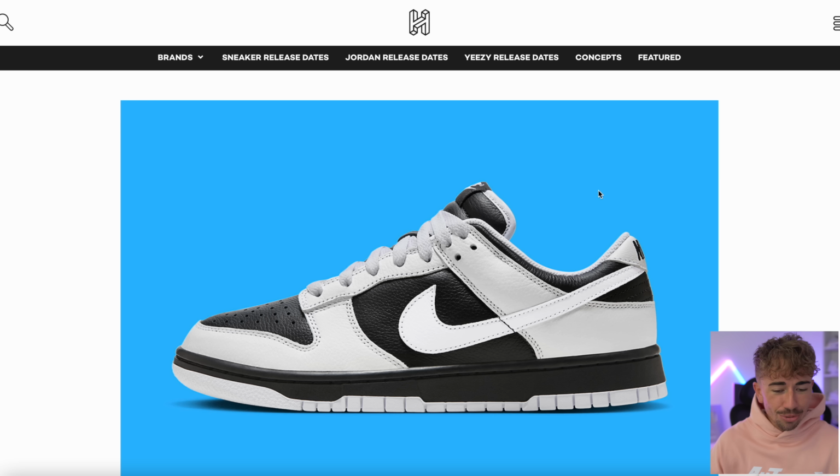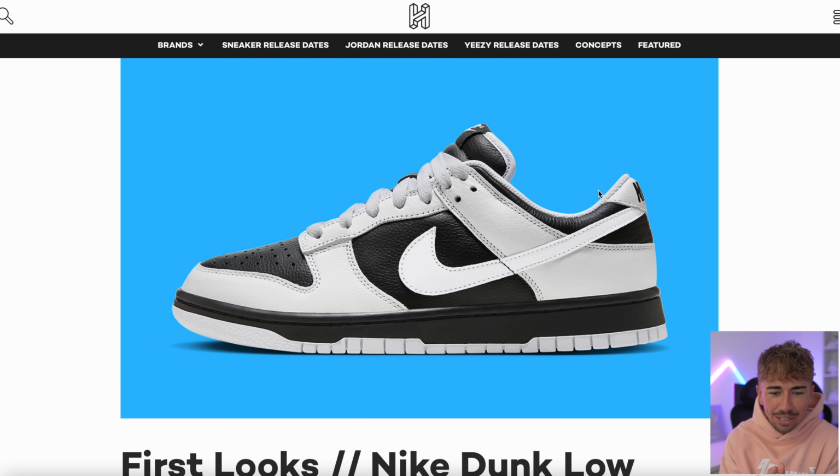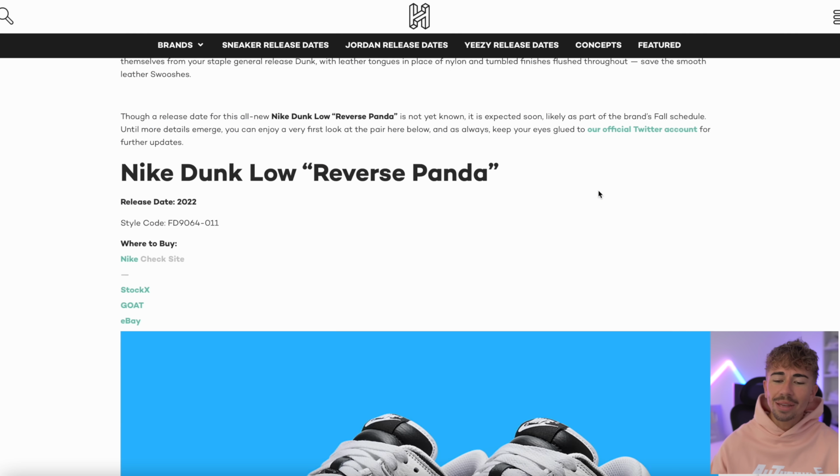All right, we got some official images of an upcoming pair of Nike Dunk Lows. What you are looking at is the reverse Panda. Yes, guys, we are getting a reverse Panda, and for some reason, if I take a look at this picture here, it looks like the leather is going to be better on this pair. Am I imagining things? This leather looks tumbled. Also, the tongue is tumbled leather, at least from what it looks like, which I just thought was really random. Either way, the reverse Panda is supposed to be dropping this year.